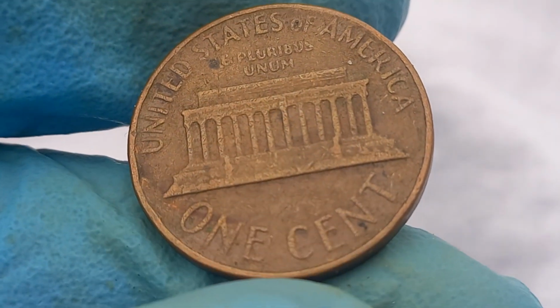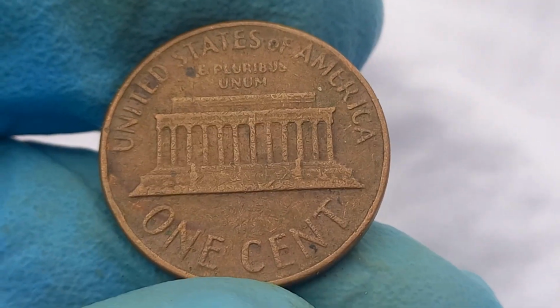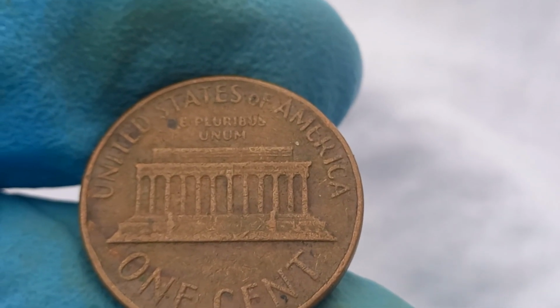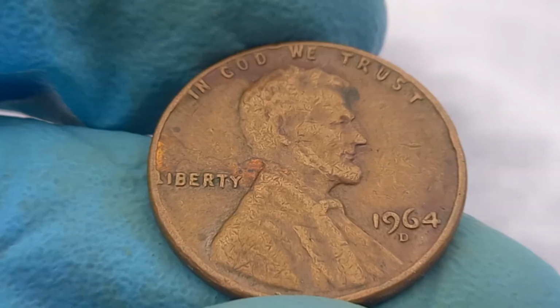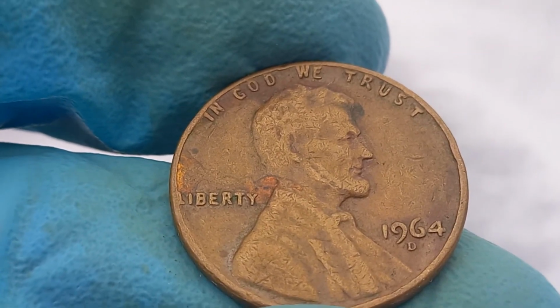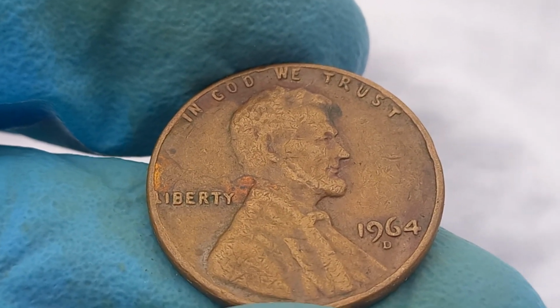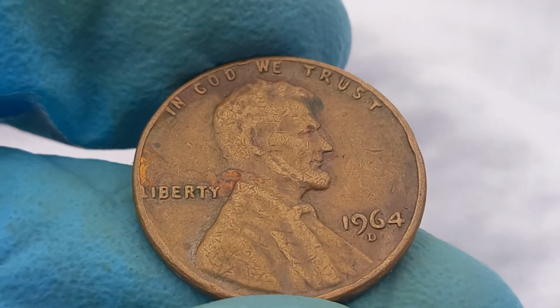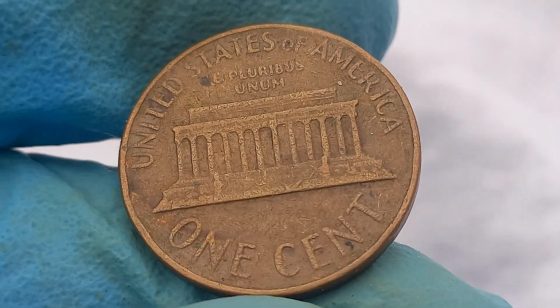Word spread like wildfire. Suddenly, everyone was checking their 1964 pennies, pulling them from coffee cans, piggy banks, and dusty envelopes tucked away for decades. Coin shops were swarmed. Dealers were rushing to get their hands on anything from 1964 Denver, terrified they'd overlook a once-in-a-lifetime discovery, and the story only deepened.